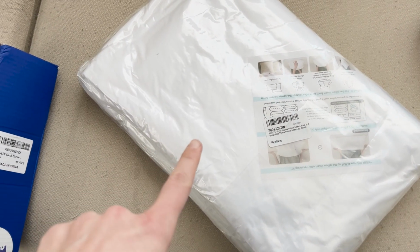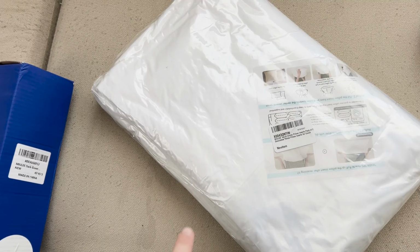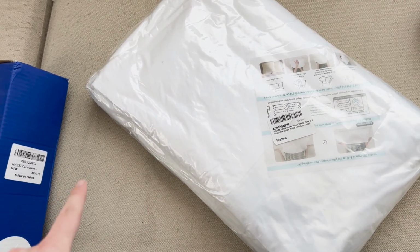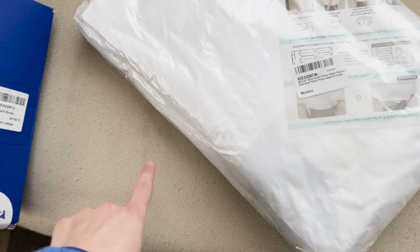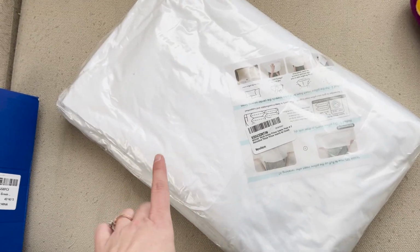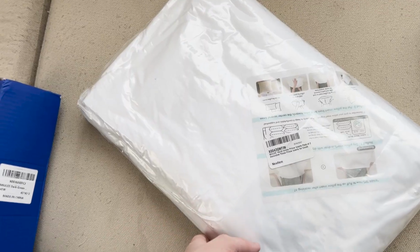So these are the new pillows. I bought 2 18 by 18 just basic white pillows, and then I bought covers for them. Yeah, like the couch needs to be washed. They're vacuum sealed in here. I'm not going to open these yet because the covers are not here for them.